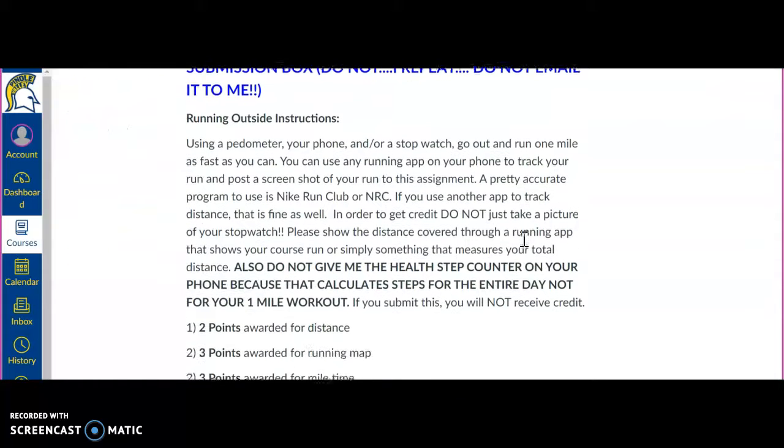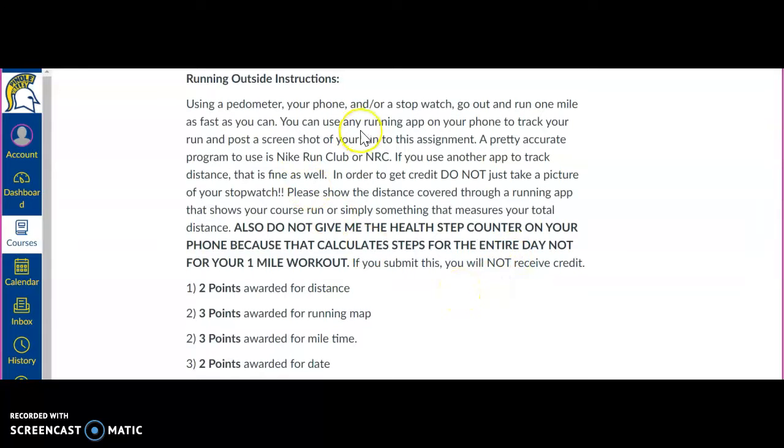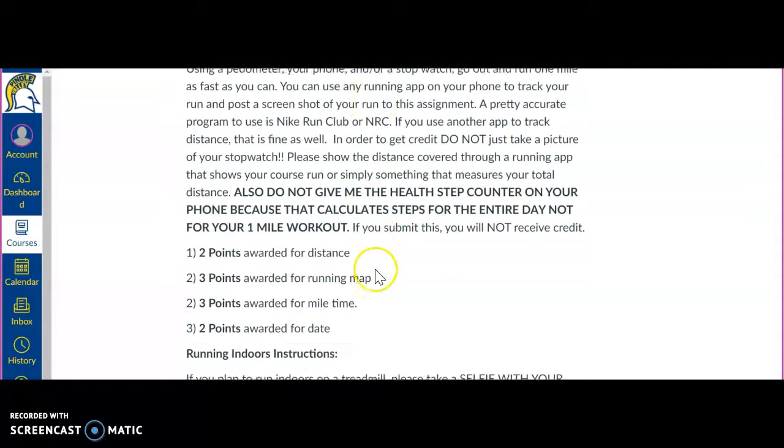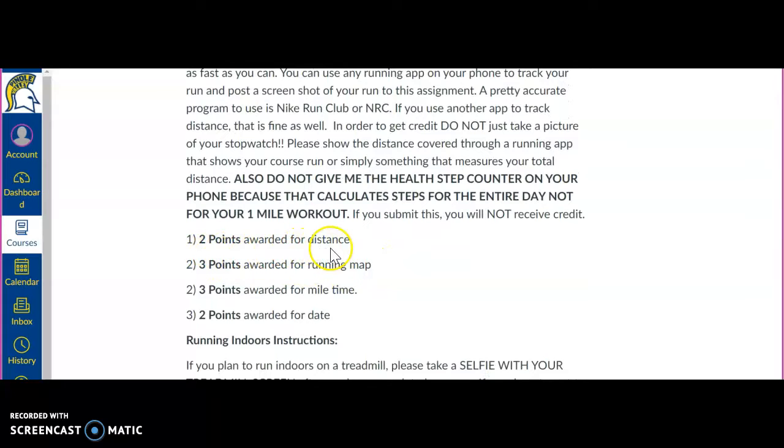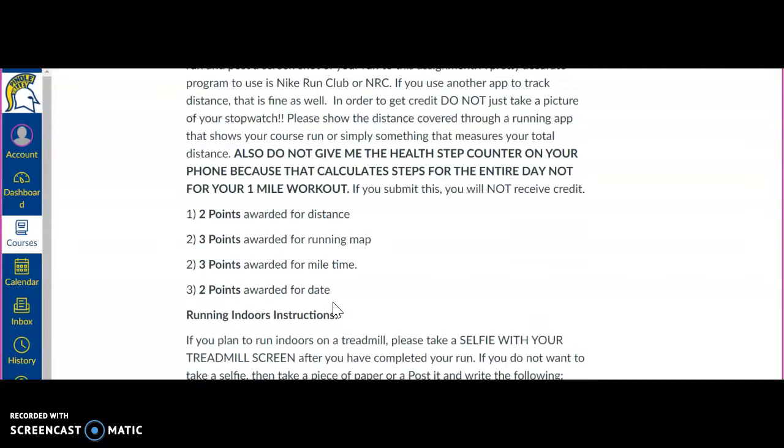So you have 3 different options for the run. You can run outside. And in order to run outside, just track it on your phone. You can read through the instructions. You get 2 points awarded for distance, 3 points awarded for the running map. So I need to actually physically see where you ran in terms of your route, not just a regular map. 3 points awarded for mile time, and 2 points awarded for the date. So the date of the run must be current.